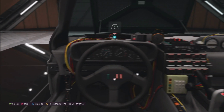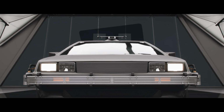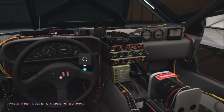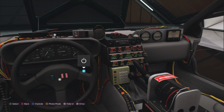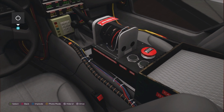All of them look authentic, and then when you start the car up, not only do you get the engine going and the lights on the outside, but you also get the dates that are on the film as well. So we start off on October 26th, 1985, and then we travel back to November 12th, 1955. So it's just a really well done recreation, to be honest.